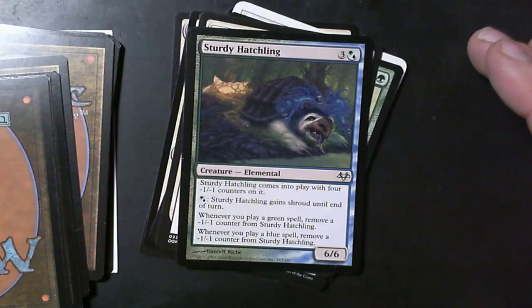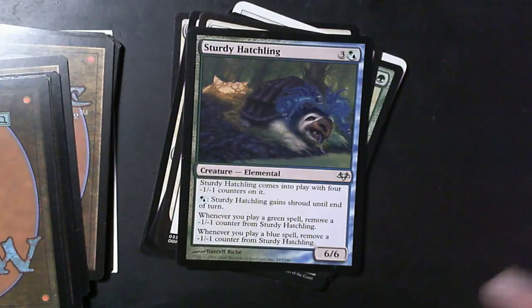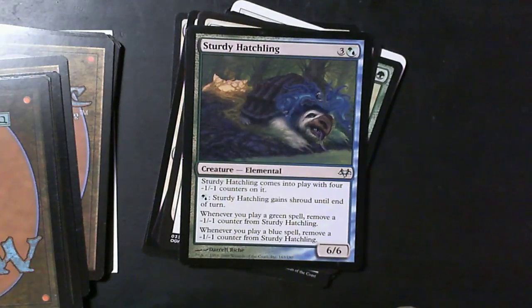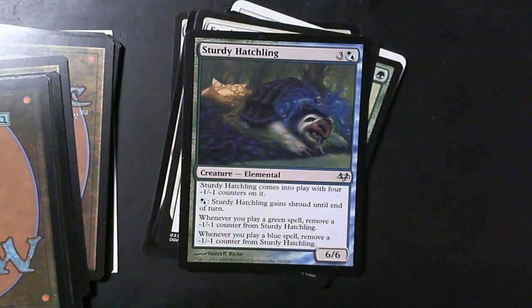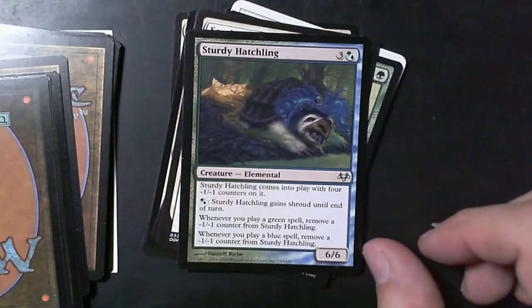Okay, so Sturdy Hatchling. Actually, it doesn't say whether it's rare or not. Let me look that up real quick. Because there's a lot going on here. Sturdy Hatchling comes into play with 4 negative counters. Okay, so this isn't rare. This looks bad. It comes in with 4 negative counters on it. So that means it only has 2 attack.